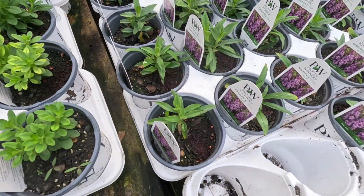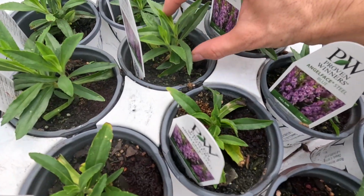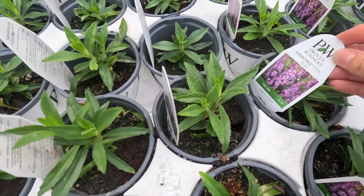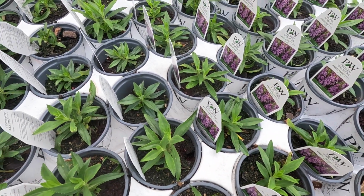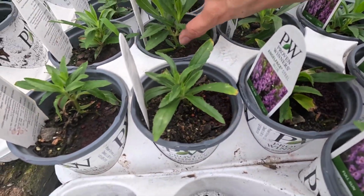And then we go next door to the Steel Blue Angelonia. These are getting taller, they're getting greener, getting bigger. They are a beautiful steel blue. This is a little more medium purple, so like a medium or steel blue in real life. No buds on these guys yet, but that's okay because they're working on their growth.